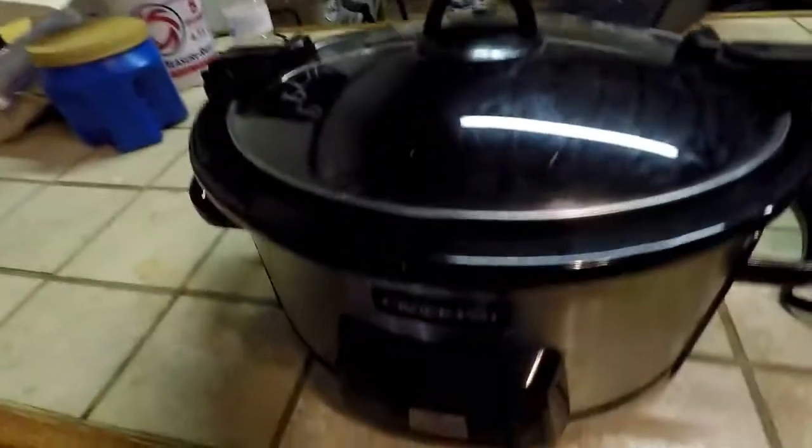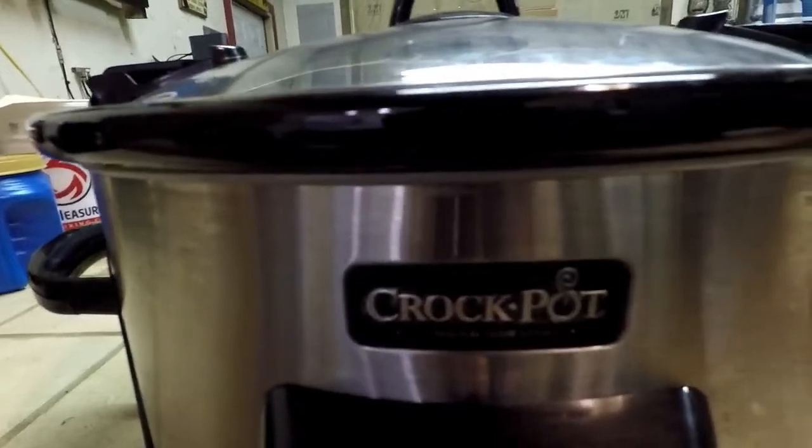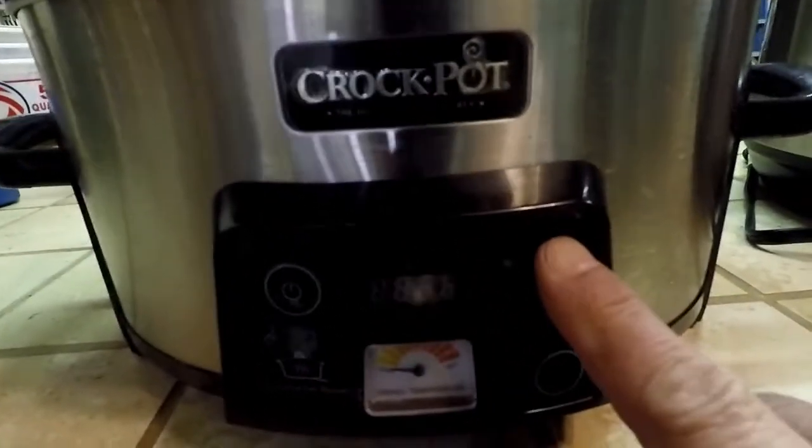This right here is a Crock Pot brand crock pot. It's got a bunch of settings on it. It's got a heating meter on it, you know, start, stop, and over here it's got the times on it. Now, crock pot cooking is a lot different than pressure cooking, and when I say that, I mean that crock pot cooking is cooking things slow and low for a long time.